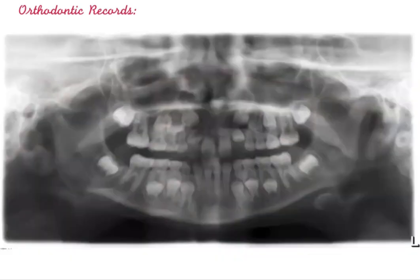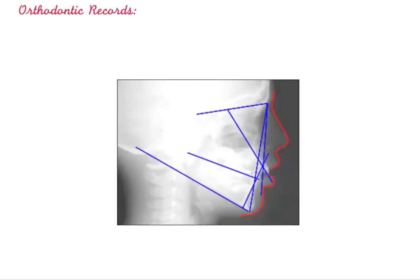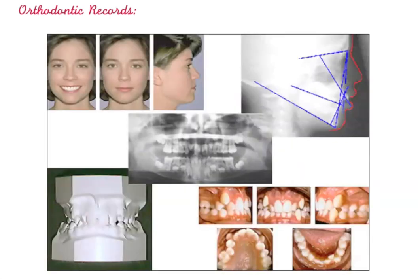A panoramic X-ray allows the doctor to see the condition of the roots of the teeth and the jaw joint, which are not visible when looking into the mouth. This will allow a determination of the stage of dental development and detection of any problems with the developing teeth. A head X-ray. This allows the doctor to accurately determine the position of the jaws and teeth. With these records, the doctor will develop your personalized treatment plan.